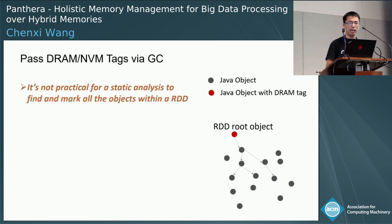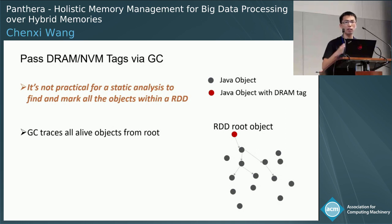However, the problem is that each RDD consists of a bunch of low-level Java objects, and all the objects within one RDD should be placed into DRAM or NVM according to the RDD tags. And it's not practical to use static analysis to find and mark all the objects within one RDD.